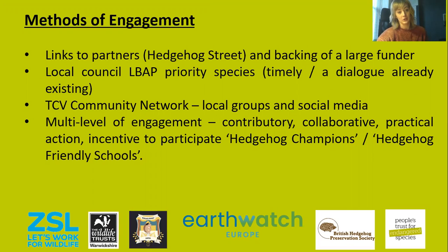The methods that we used were linking with strong partners. We had the backing of our funder, the British Hedgehog Preservation Society, but with such links we really became part of a sort of community of citizen science projects that were all working towards one common aim. We also found it timely to have good dialogue with local councils, hedgehogs being a priority species in local biodiversity action plans. So we were able to really show our influence there.